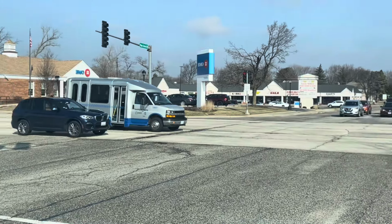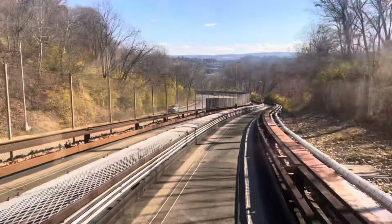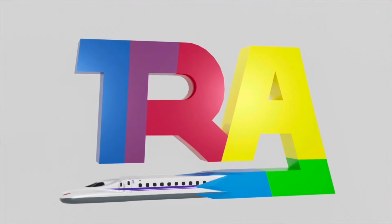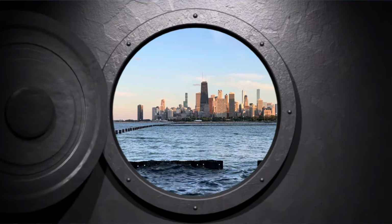What if this short little bus route was instead a zippy, futuristic skypod? Well, it could have been. We're opening the vault for this one, some footage I kinda forgot about.